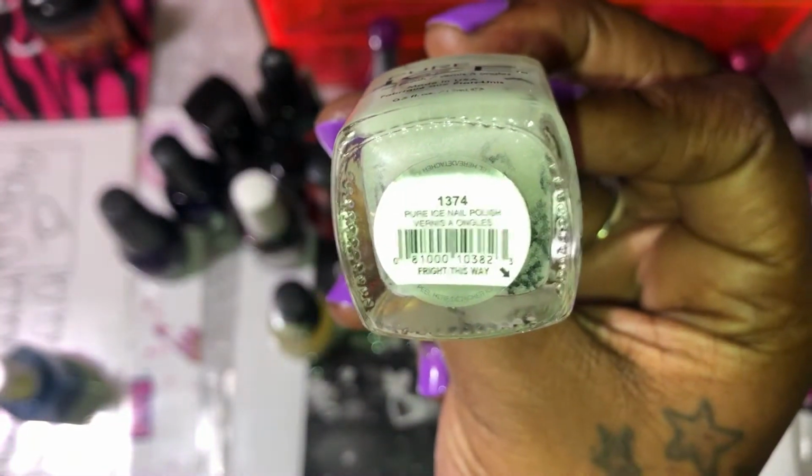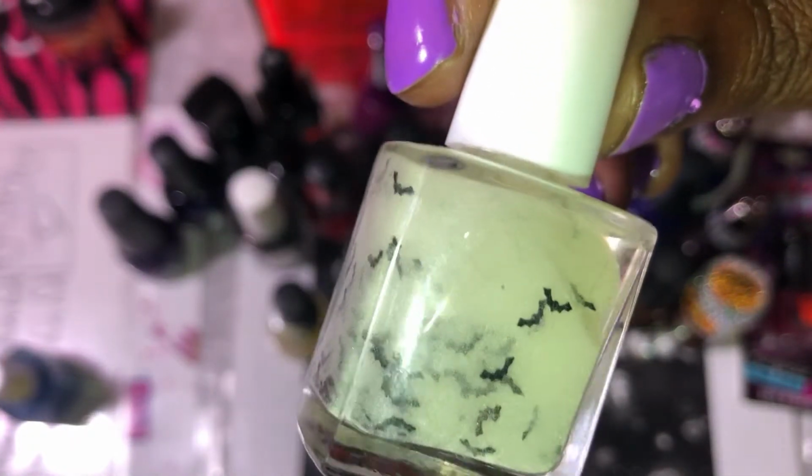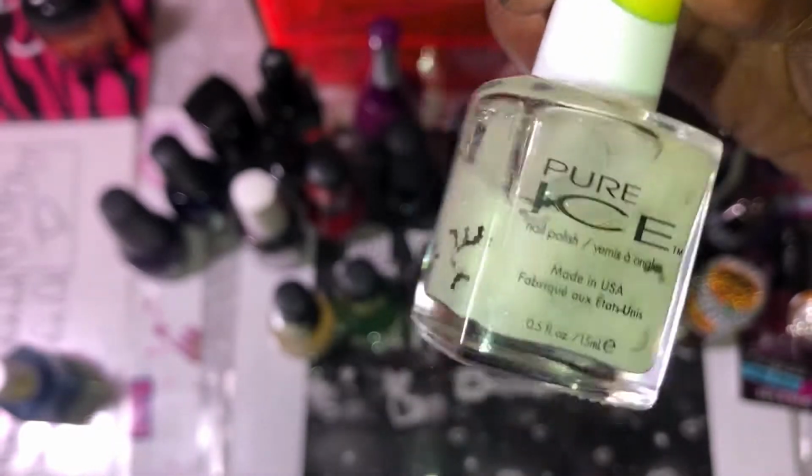This one I've used once. This one is, here we go, Fright This Way, and it has cute little bats in it, and it's just a glow in the dark, like a clear top coat.